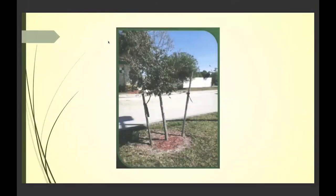This is what we see in commercial sites, very typical. Lack of fertilization because the commercial property just picks the cheapest landscaper, never gets fertilization, doesn't ever apply the right amount of mulch when they do get the contract to mulch, poor staking techniques. Just something we typically see.